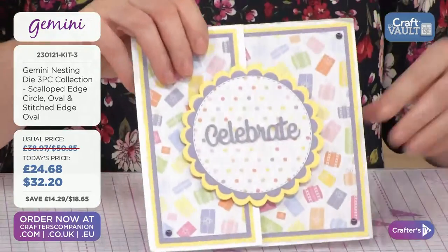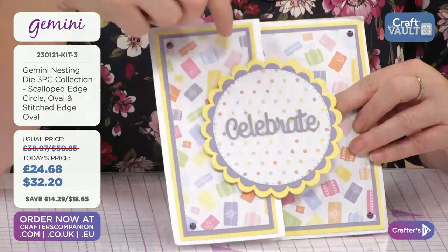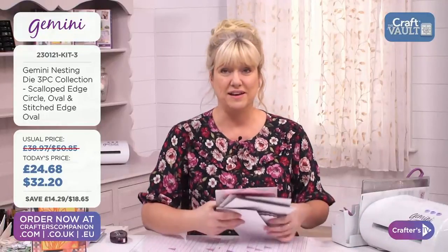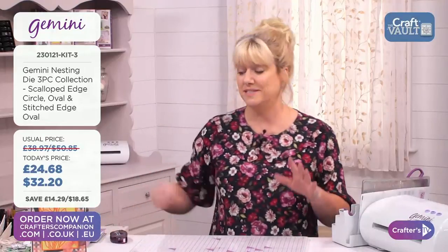And then one, if you just want to use your toppers on the front of your card, matting and layering the circle ones and the stitch one on the inside. So there's just so much you can do. I mean, this is literally like, what, 5% of what you can do with a nesting die. There is just so much.